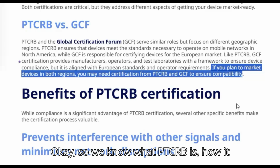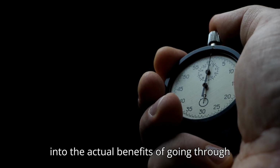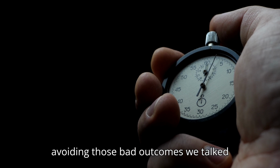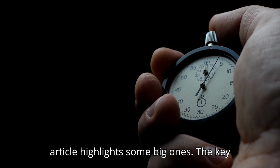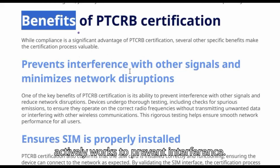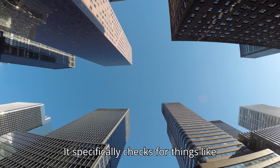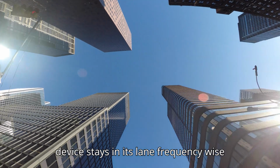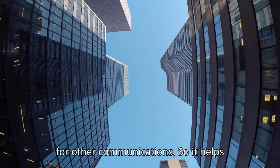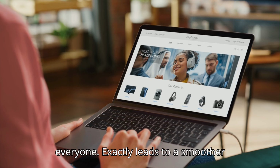Okay, so we know what PTCRB is, how it fits with FCC and GCF. Let's dig into the actual benefits of going through the PTCRB process, besides just avoiding those bad outcomes we talked about. Right, the positive side. The article highlights some big ones. A key benefit is that PTCRB certification actively works to prevent interference. That rigorous testing we mentioned. It specifically checks for things like spurious emissions, making sure your device stays in its lane, frequency-wise, and doesn't bleed over and cause problems for other communications. So it helps keep the whole network stable for everyone. Exactly. Leads to a smoother experience overall.